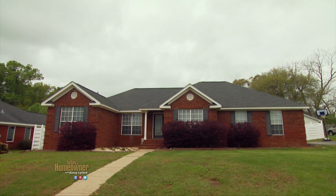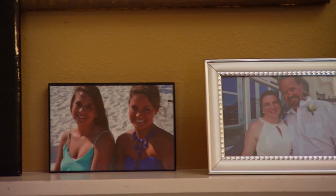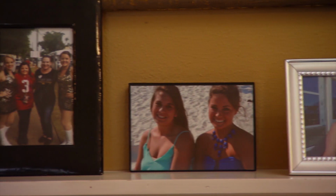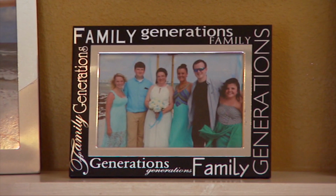Maureen James has owned this home for several years, but recently things have changed a bit. About a year ago, I got married. So when we got married, now he's living here as well. Maureen and her new husband Mike have combined their households and their families. We have, between the two of us, a total of 7 kids, 5 in college. And when they all come home, it is quite an event. When everybody's here, it becomes a Brady Bunch at that point.